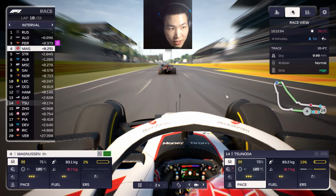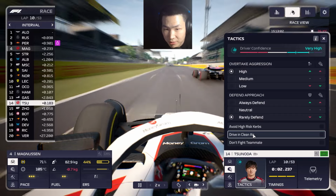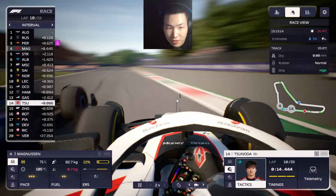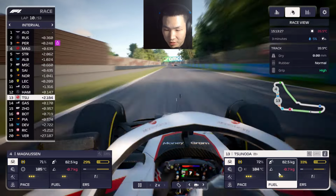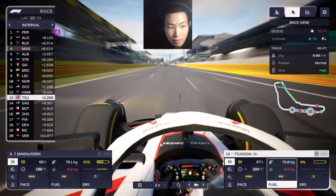But let's just stay on the coattails here. This is fine. Meanwhile, for Tsunoda, he needs to make the move. Clean air, buddy. There we go. That's what we needed. Down the inside into the first chicane. And we're off. Come on, Tsunoda. Let's cook. Let's try to catch Hamilton here in P12.